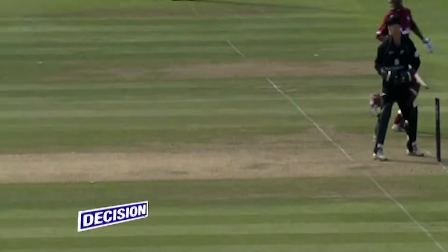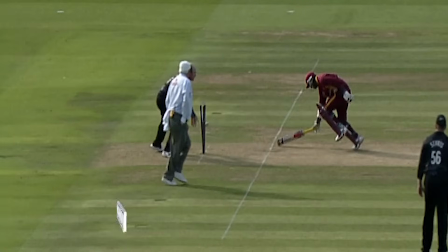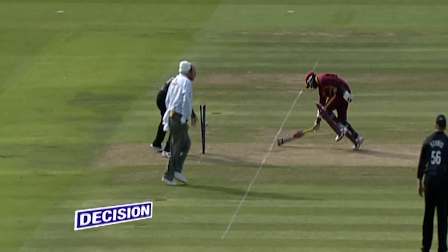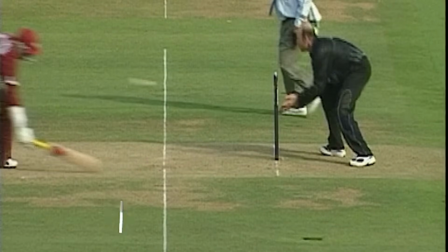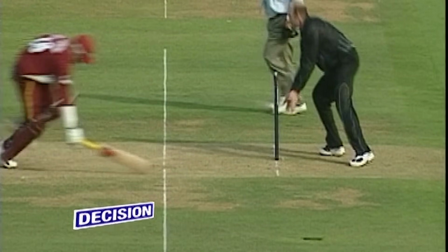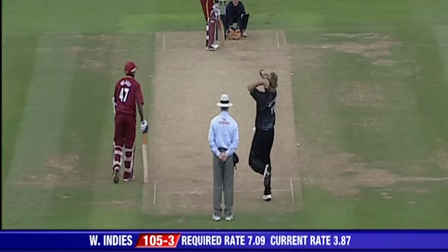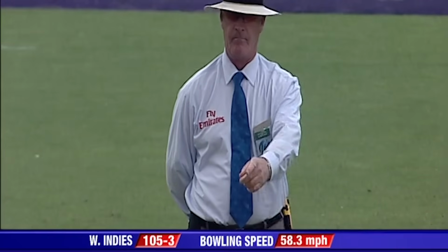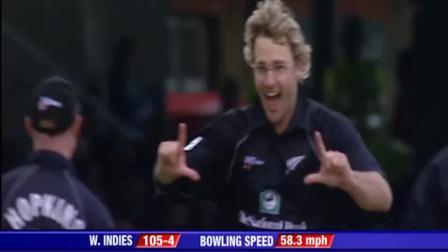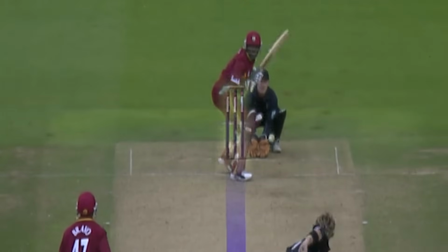I think he's in. I don't think there's a problem here. Devon Smith is very quick. Oh, wow. Wrong on this occasion. He's just out. How's that? That's the question, and there's the answer for you. That's a big blow for New Zealand. Daniel Vettori has trapped Brian Lara.